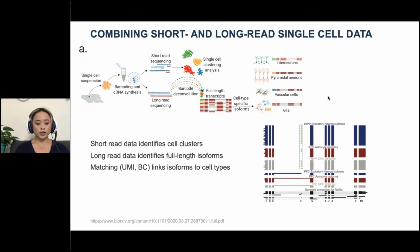One particular gene of interest is shown here on the lower right-hand side. This gene, NSF1C, is shown to have a 6-base pair microexon that is preferentially included in the hippocampus across the neuronal and glial cell types, but is absent in the same prefrontal cortex cell types.